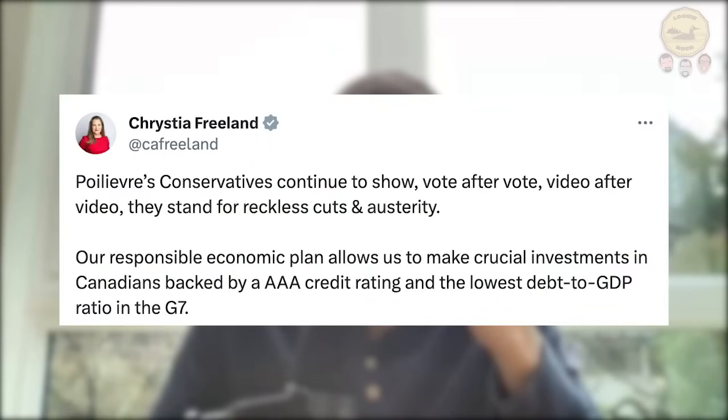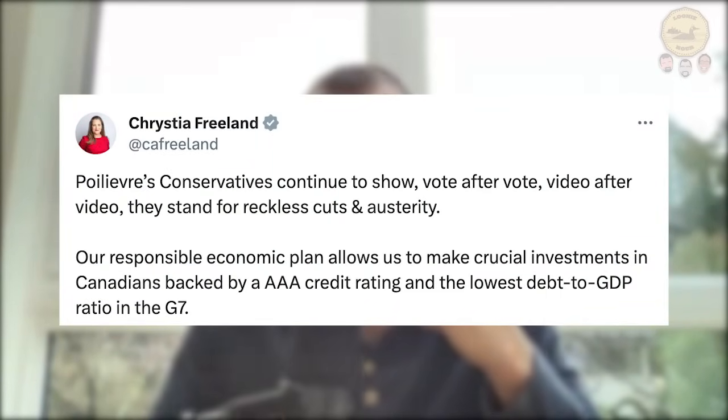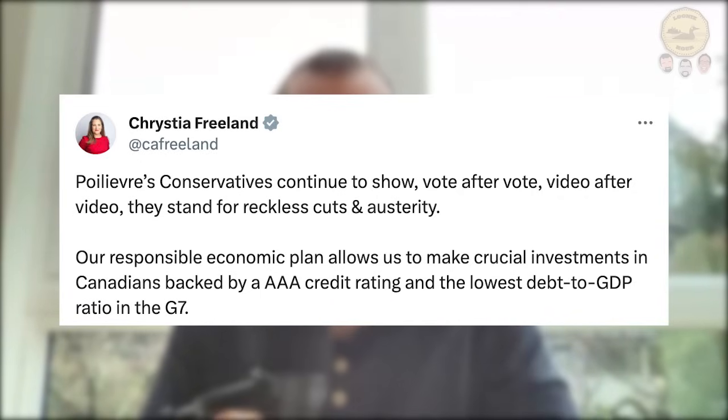But the one thing I wanted to point out, to Keith's point, try to keep your political biases out of this to the best of your ability, is that Chrystia Freeland commented on the video and said, our responsible economic plan allows us to make crucial investments in Canadians, backed by a AAA credit rating and the lowest debt to GDP ratio in the G7. So she is basically saying this video is fake news, or whatever you want to call it.